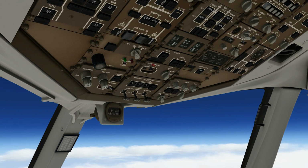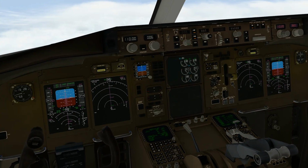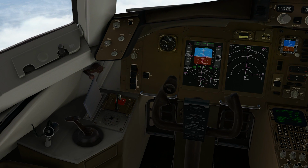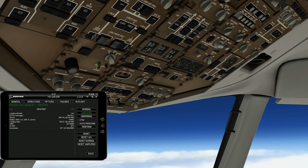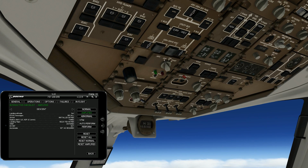All right, let's turn that seatbelt sign back on. It's up here. And they can get back to their seats. Auto brakes today will be auto brakes two. That is set. And for descent checklist, nothing crazy. Landing altitude is set. It is 1,026 in Atlanta, so 1030 is what I got in there.